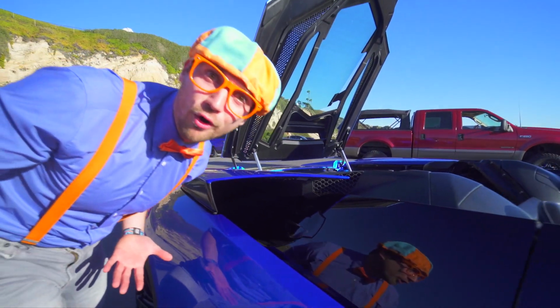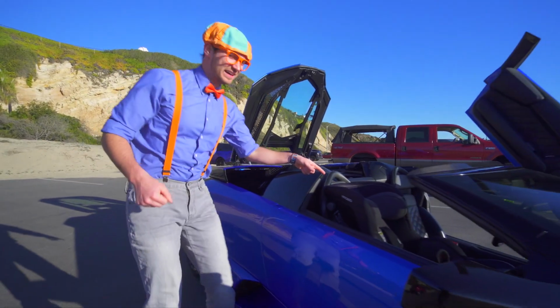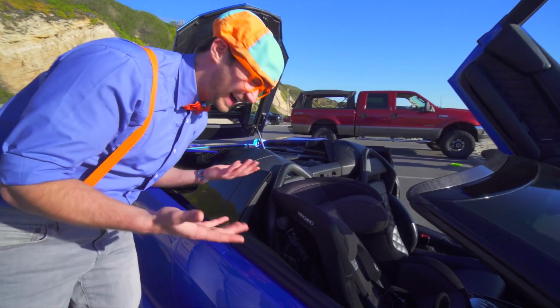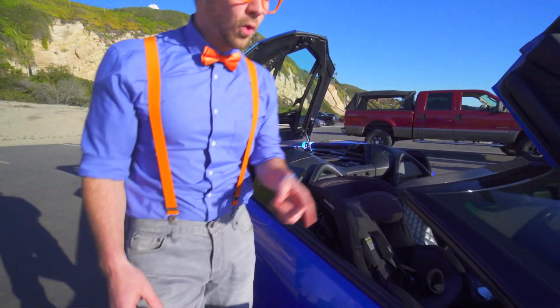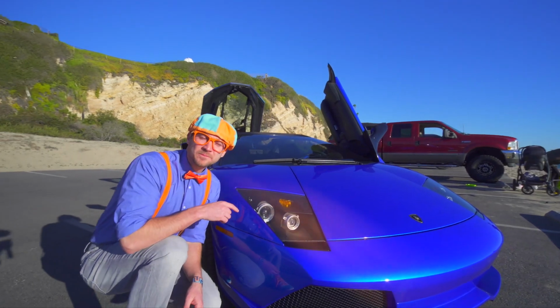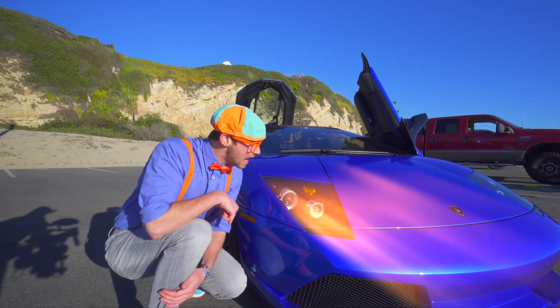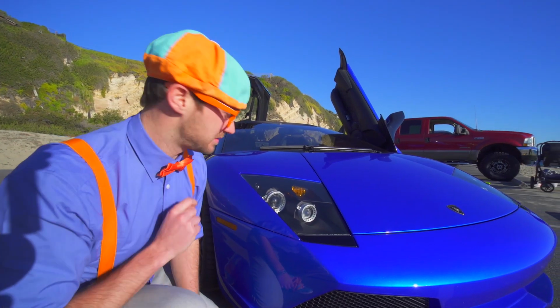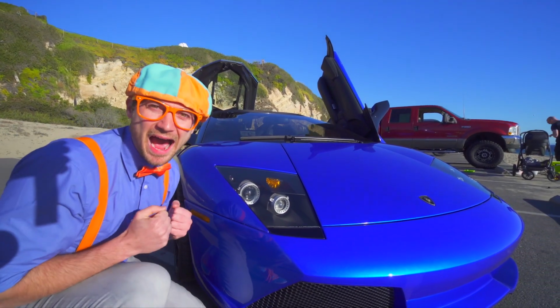That is so cool. Oh, hey, look. There's a baby seat in there. That's silly. Ooh. And last but not least, ooh, headlights. Wow, it looks like there's two headlights. One, two. Wow.